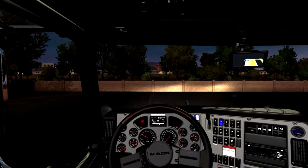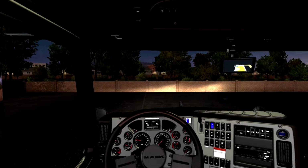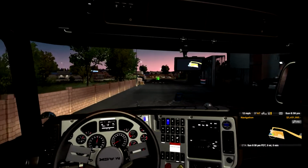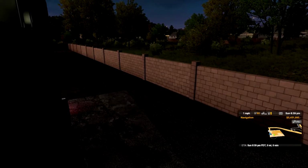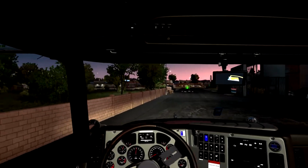I didn't mean to turn the engine off. There we go. Go ahead and release that parking brake. Pull out here and head out. Running GPS. Oh. Huh. That's funny. I'm glad I checked that. I was wondering why I was moving so freely. I didn't even get the trailer. I forgot to hook up the trailer. That was terrible.